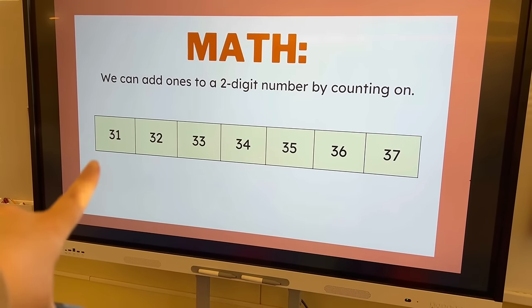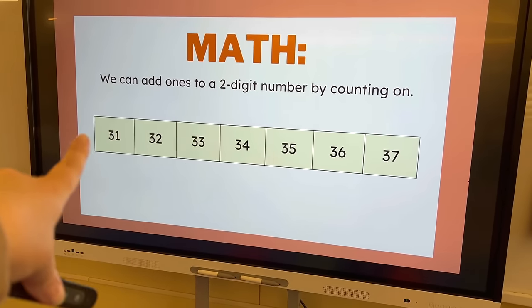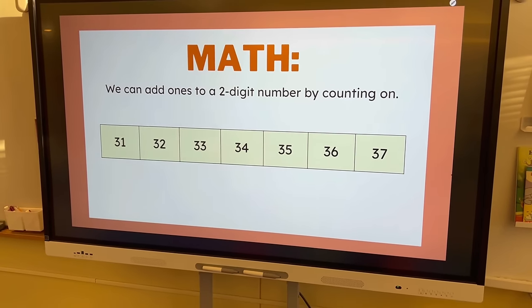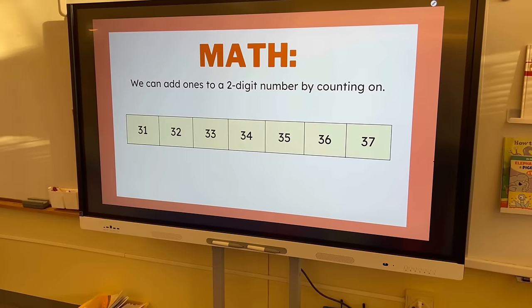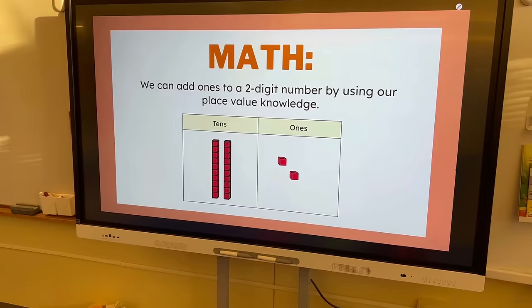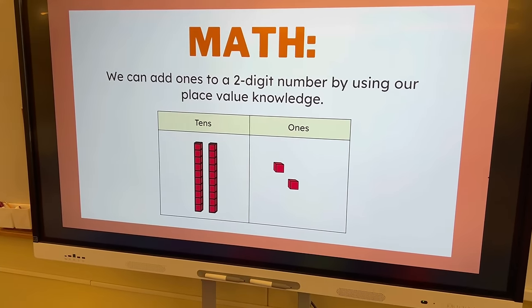And I also had students see how to do it with a number tape like this, where we start on 32, hop 3 spaces, and circle 35. So they did this a couple different ways. Then I wanted to show students how we can actually use our place value knowledge to do the same thing. And this is again, decomposing that number.